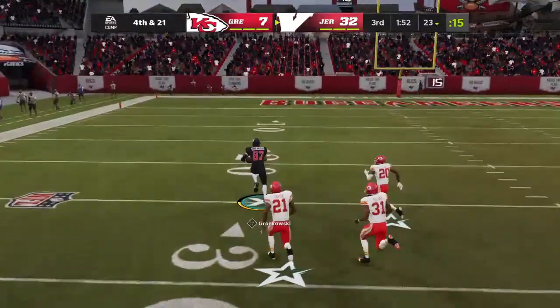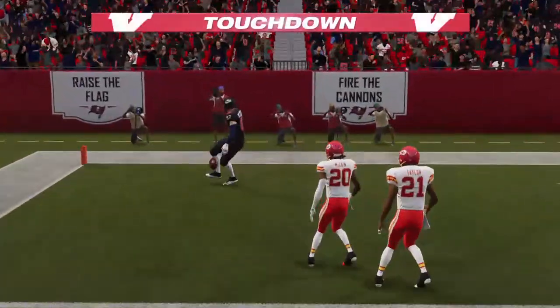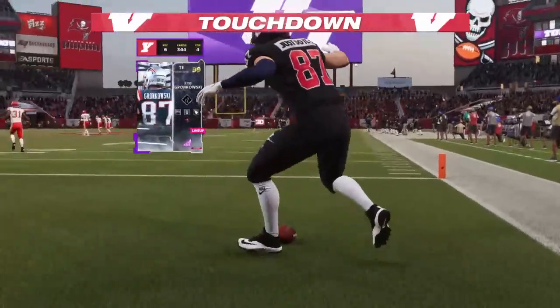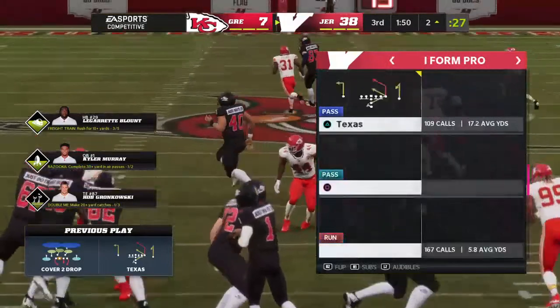And got his man, complete. And all the way in for the touchdown. Rob Gronkowski, 77 yards, as his guys continue to pour it on.